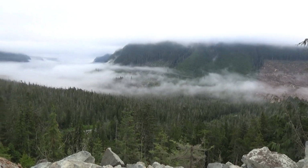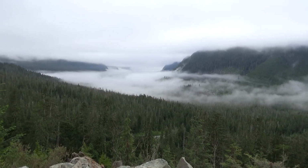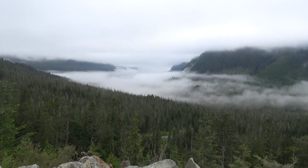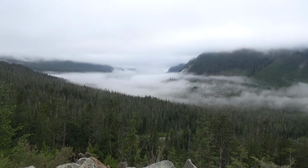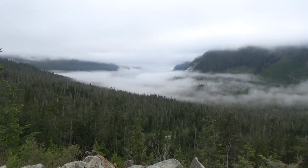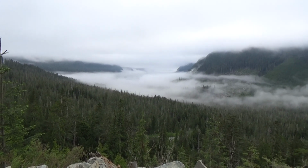But down that valley, if you follow it, it takes you down to the ocean, so it's coming in off Johnson Straits. Anybody out there this morning on the water's got their radar on. And it's time to stop because the mosquitoes have found me.